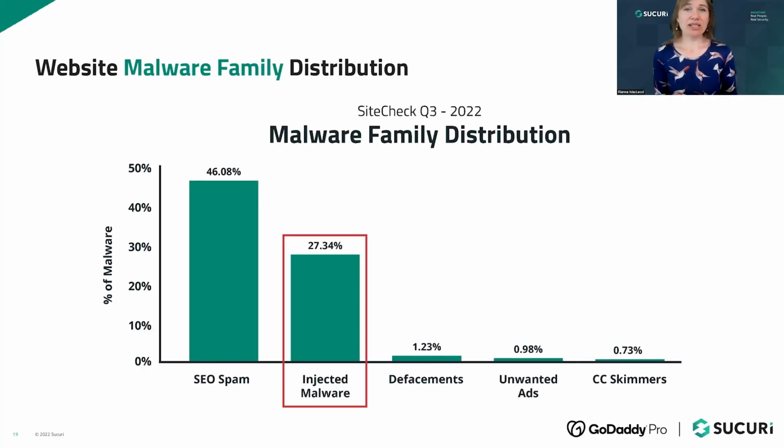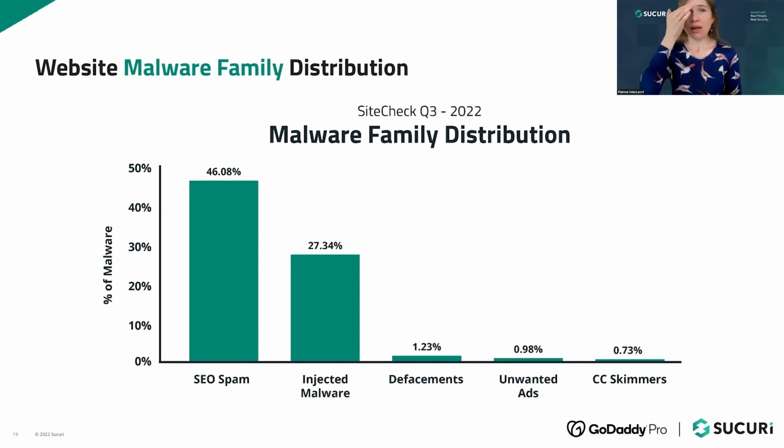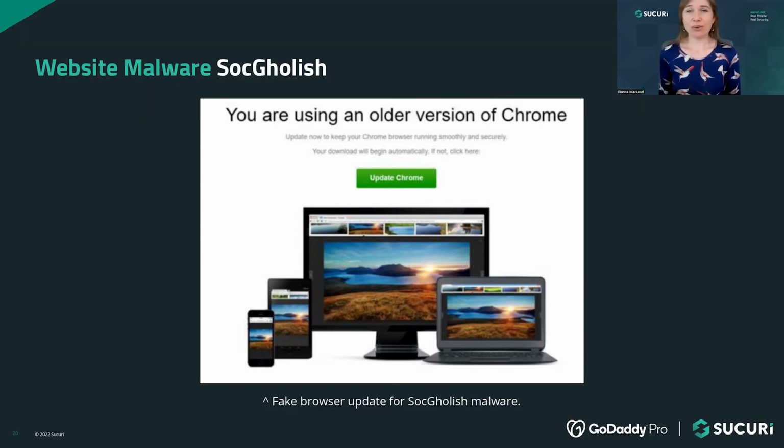Next on the list is injected malware. 27% of website infections were detected as malware injection last quarter by SiteCheck. And malware injections are defined as malicious external script injections, iframes, inline scripts, and excludes anything that was flagged as SEO spam. One malware injection of significant note was the ongoing ghoulish malware campaign that was reported by Denise Sinagupta earlier this year. This malware accounted for over 30% of injections last quarter, and it was among one of the top infections that Sucuri's remediation cleaned in Q3.